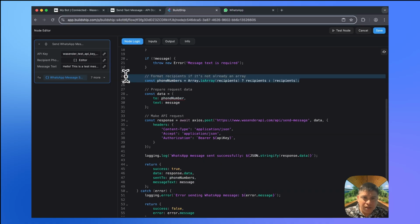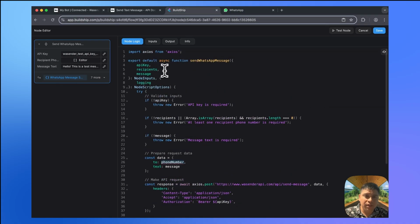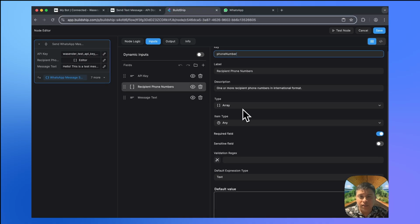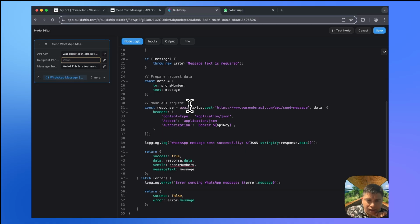We don't need to do any of this. So we're getting an error here because our input is called recipients. Let's just change that to phone number. We're getting an error still because we need to go to the inputs and change the key from recipients to phone number. And this is not an array, this is just a string. And looking good. So let's go back to no logic. Besides that, everything else looks good. Okay, we just need to fix this as well. So this will be the phone number. And we're good to go, okay?